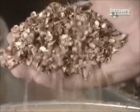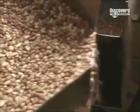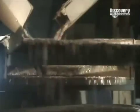Next, the peanuts go through a machine called the blancher. It removes the outer skins by rubbing them between rubber belts. Then it splits the kernels and removes the heart of the peanut, which has a slightly bitter taste. But what's discarded doesn't go to waste. The skins go to farmers for pig feed, and the hearts go into bird feed.